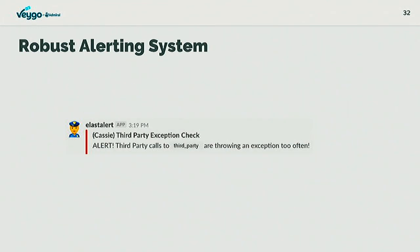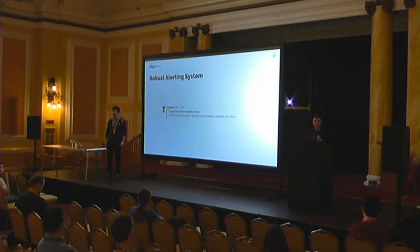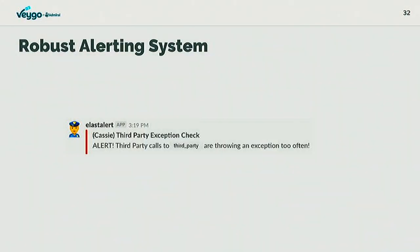Once we had all that in place, we could then benefit from business alerts. We used a tool called ElastAlert. The way ElastAlert works is it makes requests to Elasticsearch, taking in parameters for the frequency of checks and the threshold for sending alerts. It allowed us to completely replace all our SQL queries. Here is one of the many alerts we get fired into our Slack channel of a particular third party throwing too many exceptions within a certain time frame.